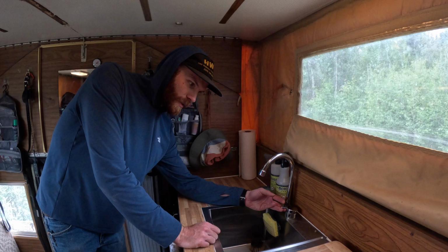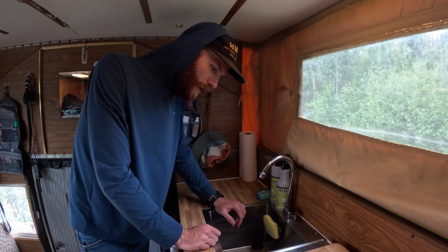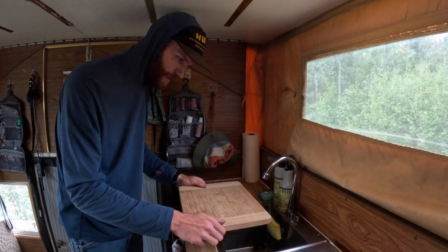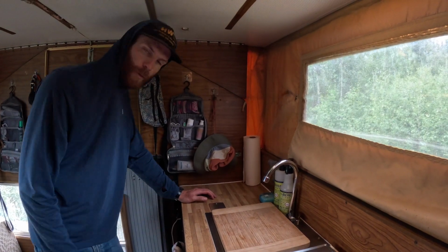I'll switch the pump on. You can see that's hot water, and then that's cold water. So it has great water pressure from the pump, and it's just like using a regular sink at home. We also have a little cutting board that's set up to fit into the hole of the sink, which gives you a little bit more countertop space if you need it, and it's also a cutting board if you need it.